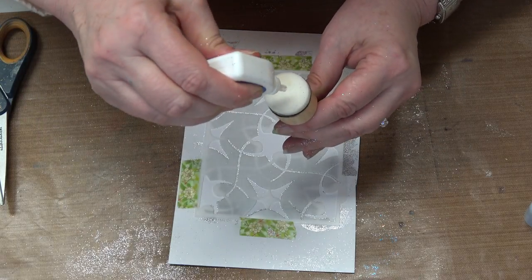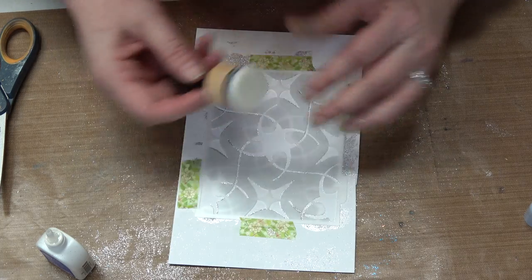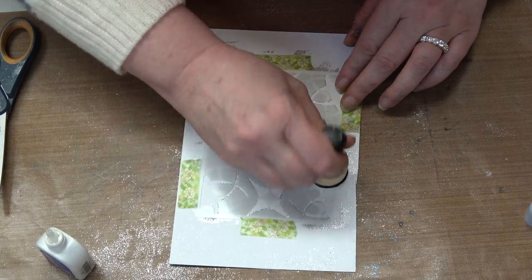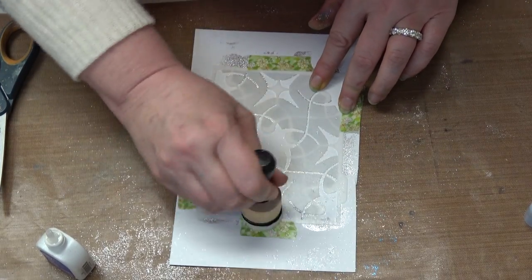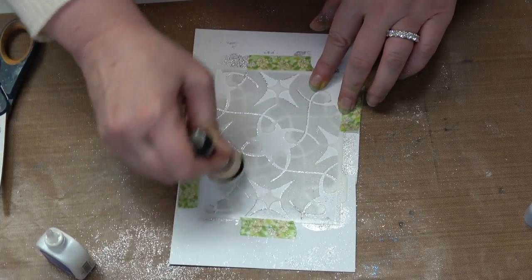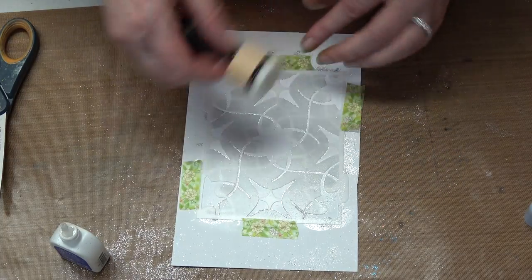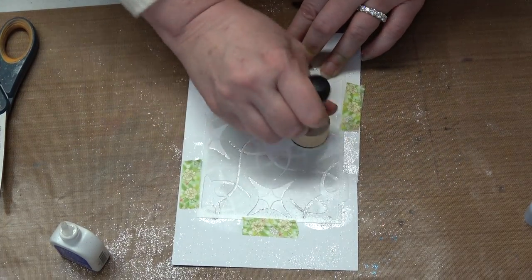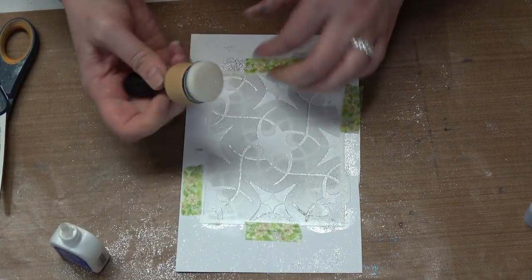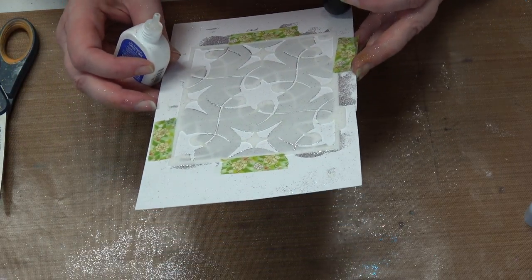Come in with a little bit more. Put some down. Spread it around. Oh, I got a little goober. And spounce it in place. I think I got enough. I always worry on the white because I can't see it. I always worry, do I have enough? Because I can't always see it.